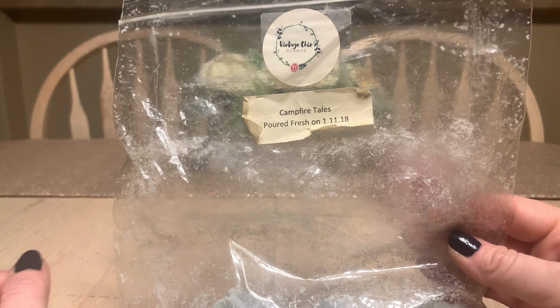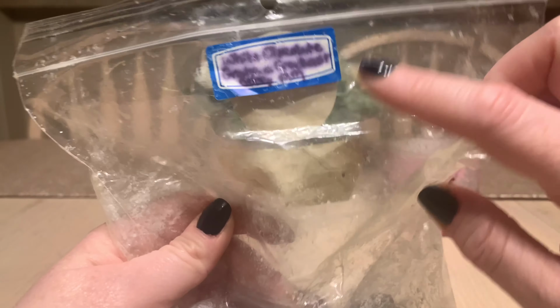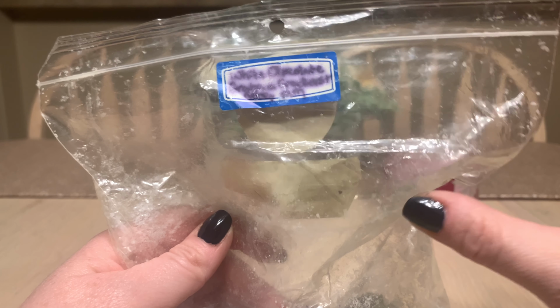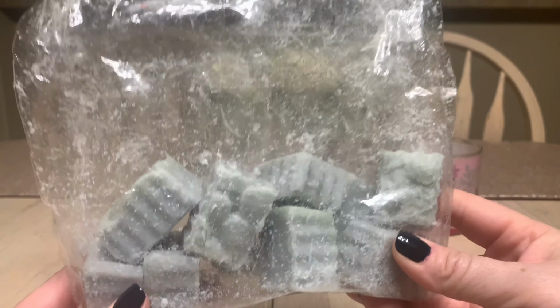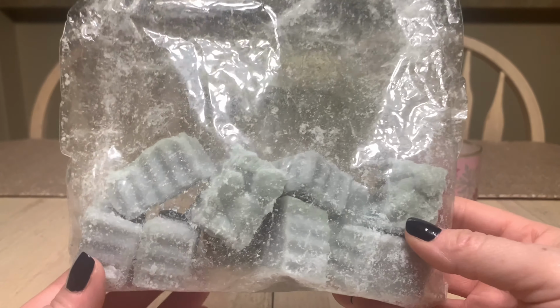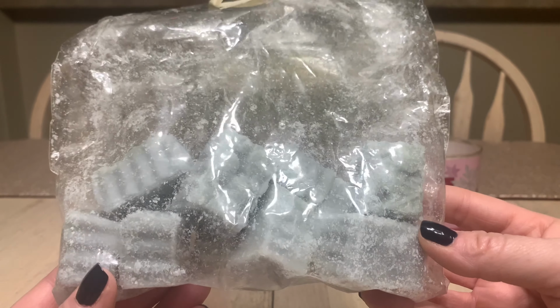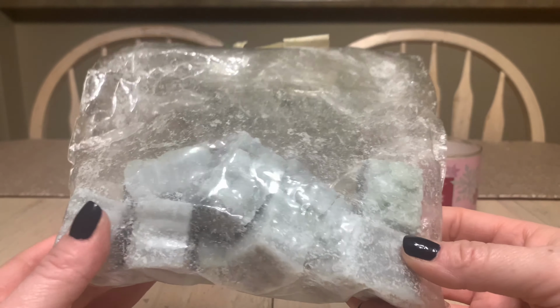It's more of a full-time scent. It does come out in the fall. It's Campfire Tales. It's really hard to read, but this is white chocolate, graham cracker crumb, and gooey marshmallow. So it's definitely more of a fall scent, but it's also just a very gourmand type scent that I really do enjoy. So I'm really enjoying this. Right now I'm pretty much putting these in my bathroom, each cube in each one of the bathroom warmers. This is a very good one.